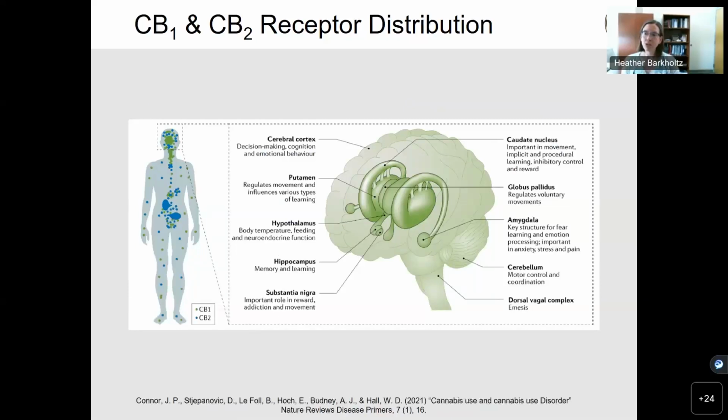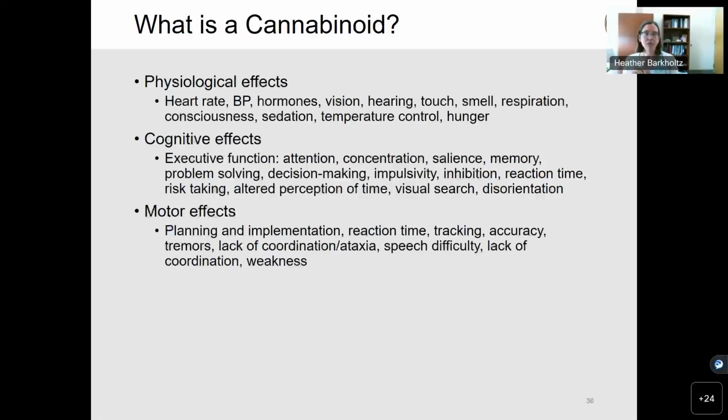And then this is a nice figure I like to show because it displays where all of the CB1 and CB2 receptors are in our body, and explains why we see a diverse impairment profile from cannabis and cannabinoids, because they are so prevalent in different parts of the brain. There are physiological, cognitive, and motor effects. A lot of these are things that the drug recognition expert examination is trying to quantify, but it also impacts your ability to do safety-sensitive jobs or drive a car. So it affects your executive function, your attention, concentration, memory, decision-making, etc. And then also motor effects with planning and implementation, reaction time, tracking, stuff like that.